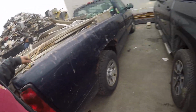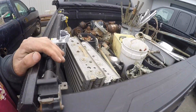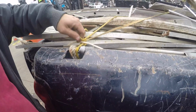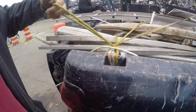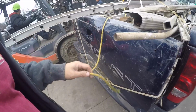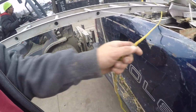Well, we made it to the scrapyard. My girl's gonna unload this stuff. I'm gonna unload the aluminum, and I know she's got a lot more weight than I do, but he just brought me a bin to put all the aluminum in. So I'm gonna untie. Thank you very much.